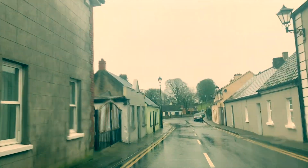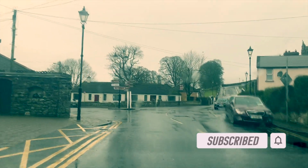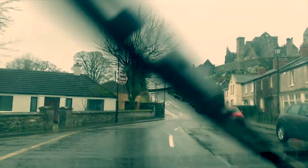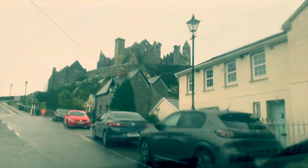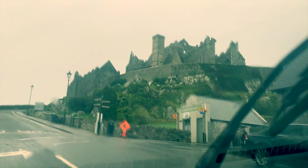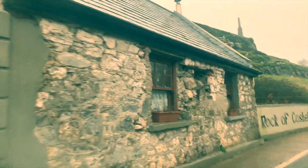As we round the corner here, prepare to be amazed as this towering medieval site comes into view. And there it is, the Rock of Cashel, looking very moody and grey on this dark day. But as always, if you visit a popular tourist destination like this in the pouring rain in winter time, you're sure to have it practically all to yourself. You can see that even the little gift shop that we pass on the way into the car park is closed.